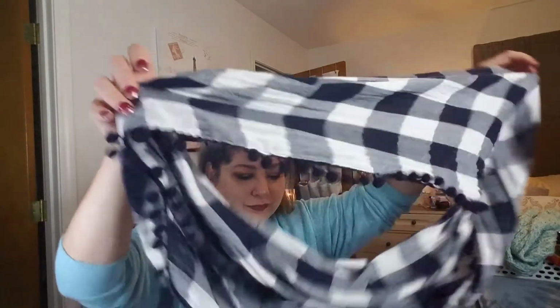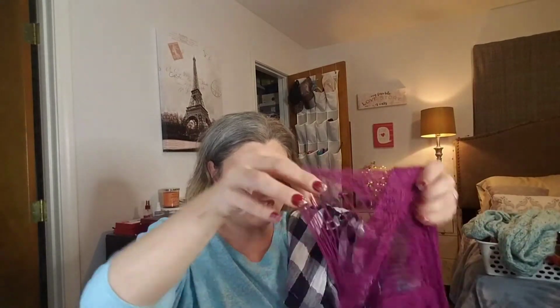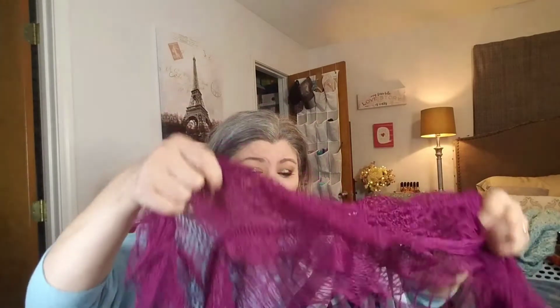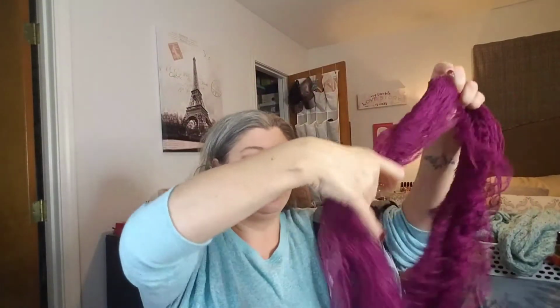Just scarves. And again, they don't have to be heavy. This one is very sheer and lacy. And the only thing I don't like about this one is you can't wear rings, stuff that sticks up, or you will catch this. So I wear this one every once in a while, but you can't wear any jewelry that will catch, like rings.